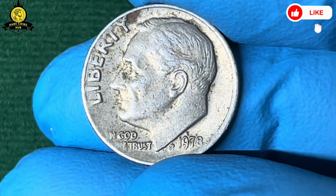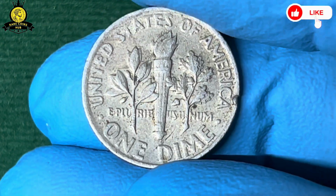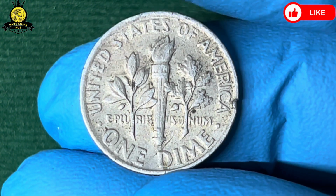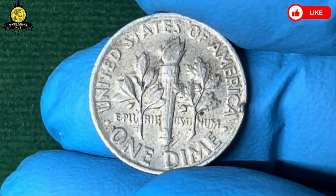High-quality examples of the 1978 dime can command impressive sums in the marketplace, with some reaching a value of $136,000. This increase in value reflects the growing appreciation for the coin's role in American history, its connection to a transformative period, and its lasting appeal to collectors.